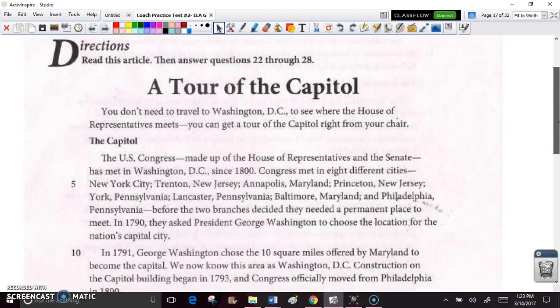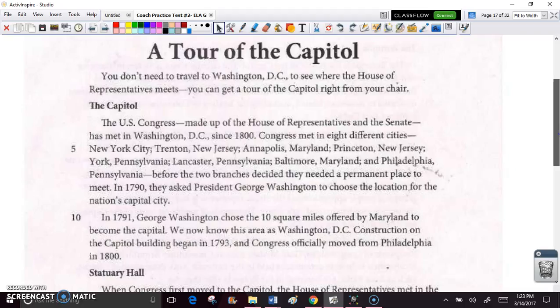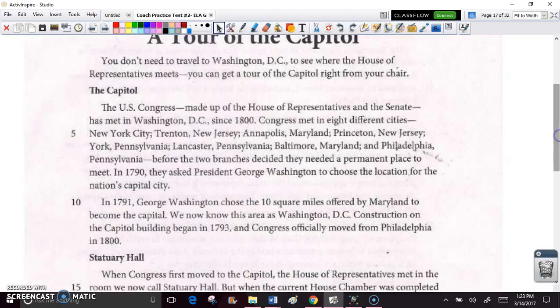The Capitol. The U.S. Congress, made up of the House of Representatives and the Senate, has met in Washington, D.C. since 1800. Congress met in 8 different cities: New York City; Trenton, New Jersey; Annapolis, Maryland; Princeton, New Jersey; York, Pennsylvania; Lancaster, Pennsylvania; Baltimore, Maryland; and Philadelphia, Pennsylvania, before the 2 branches decided they needed a permanent place to meet.